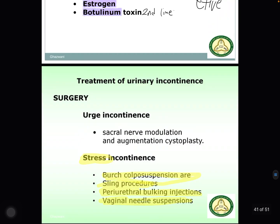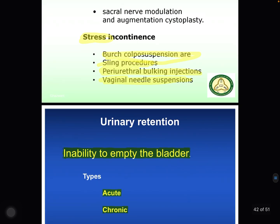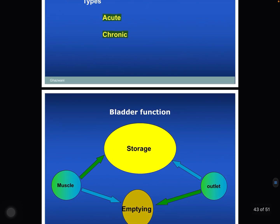The other cause: we have finished incontinence, and we know that it is involuntary urine leakage. What's going to happen if the opposite happens? What's going to happen if there is an abnormality in micturition, meaning an inability to empty? That means there is an abnormality in bladder emptying, sorry, not the storage. So the urine will be retained, and there is going to be urinary retention.